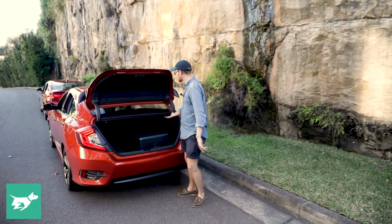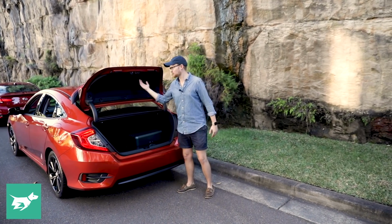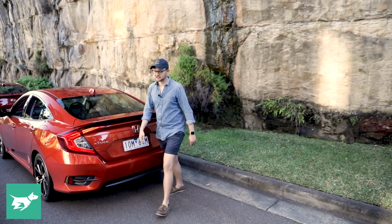You don't have shopping bag hooks, but you do have these tabs here to drop the back seats down. Also, there's no grab handle to close the boot, so you've got to put your dirty fingerprints all over the deck, which kind of sucks.